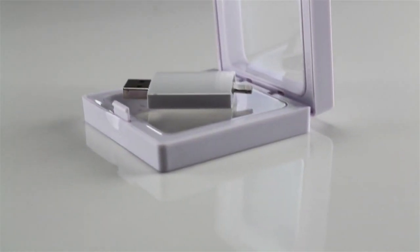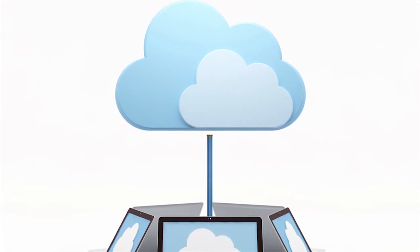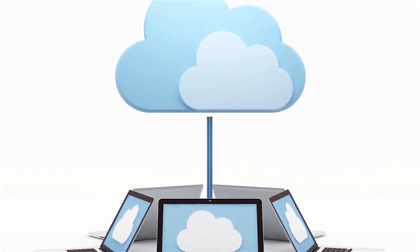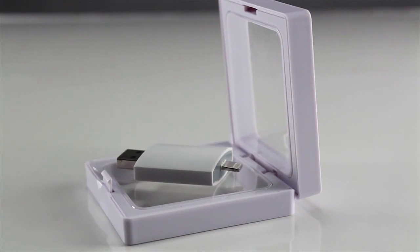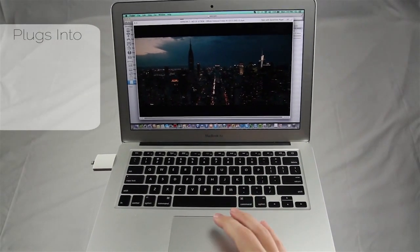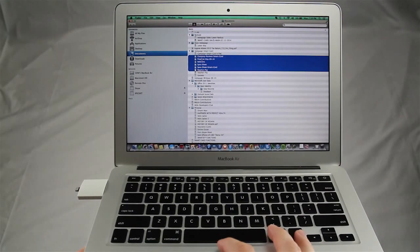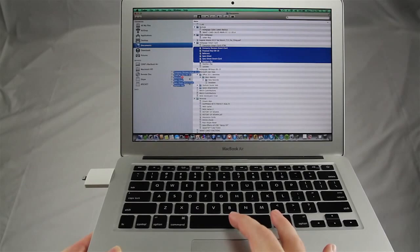So usually people use a cable or the internet or the cloud to transfer their files. I don't trust the cloud with my personal information, so I use the iPocket drive. And this is why. I can plug this directly into my iPhone, iPad, and computer and transfer the files from that device to whatever device I want to.